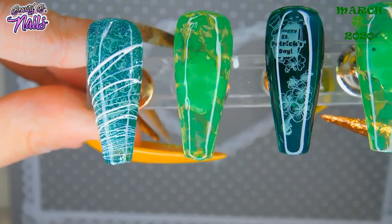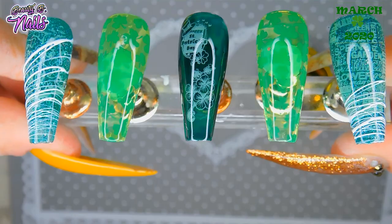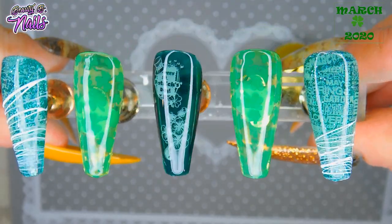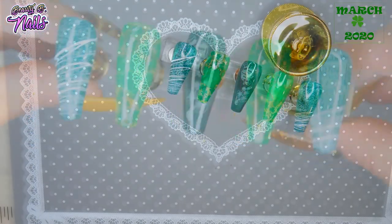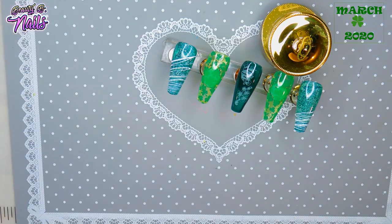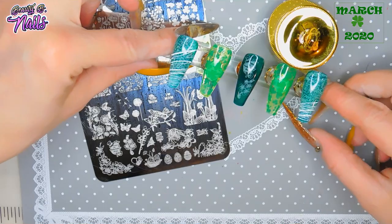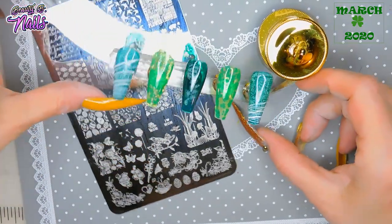All right, my lovely boos. So this is what I came up with for my St. Patrick's mani. I hope you guys enjoyed it. I love the Mora stamping plate. They are so beautiful and etched out really well. Loved playing with the spider gel with this. But I love the Beetles and the Makartt polishes as well. Let me know what you think down below, if you like this set or not.